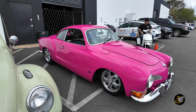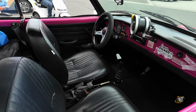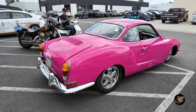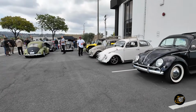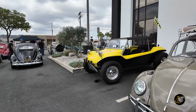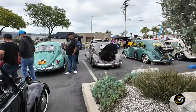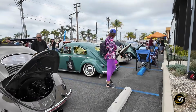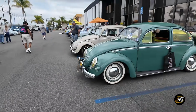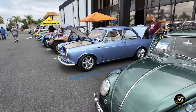And here's that nice pink Ghia that we saw drive in earlier. Let's take a look at this. Very nice hot pink. Love the stance. All right, we're gonna go for a walk this way, and we are gonna go down one of the sides over here.